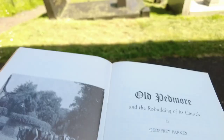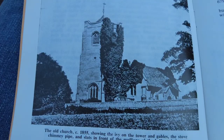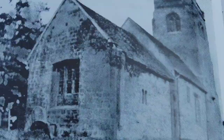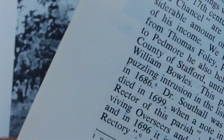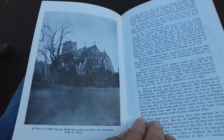Going back even further into the book, it tells you quite a lot of information about Wychbury Hill and about the church. You see right there, this is one of the old church in 1855. Wow, you can just see it right there. So you see the old church from the northeast, dating really old. It tells you a lot of information, this book does. If you do want to get a copy of this, I'll try and get a copy sorted. Drop it in the comments if you would like to see this.